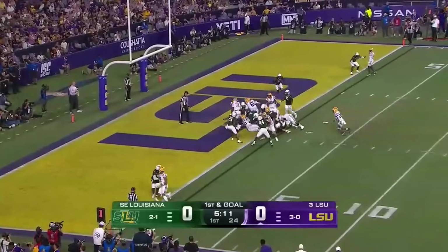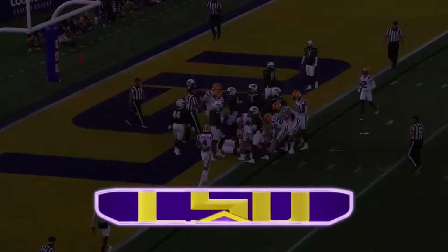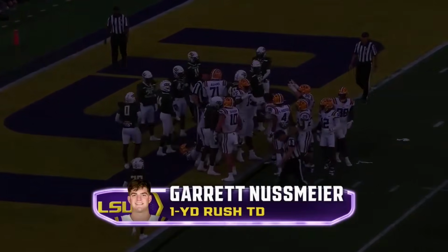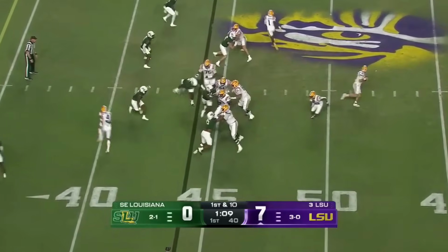And now Nussmeier takes it himself and gets it over for the score. Touchdown plunge for Garrett Nussmeier. His first rushing touchdown of the season, and that caps a 13-play, 45-yard drive. Ran a little pop pass with Coach Dooley to take the lead into the locker room.